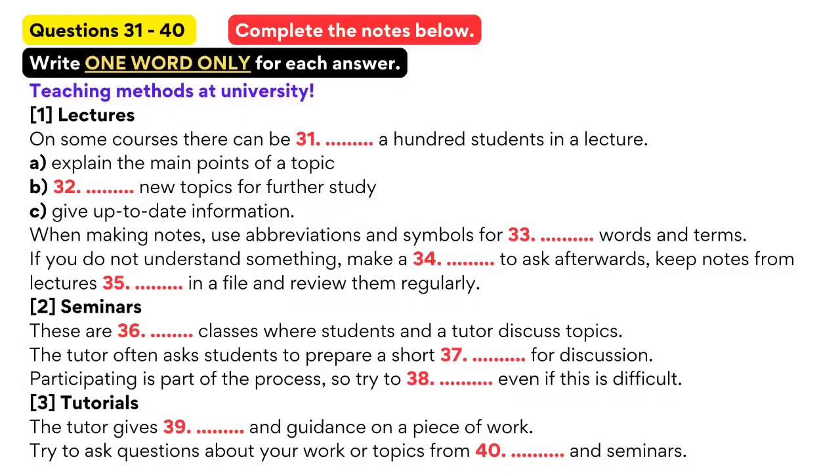And finally, I'll give you information on tutorials. Tutorials are meetings between a tutor and an individual student or small group of students. These usually last between 15 and 30 minutes.